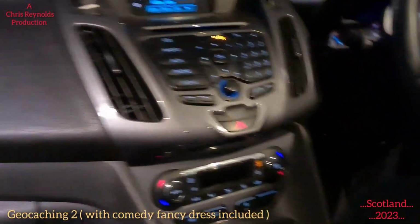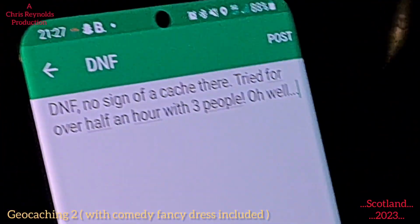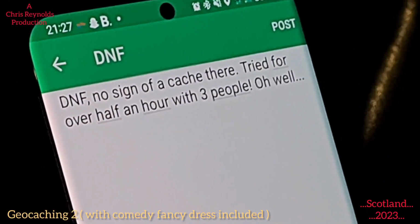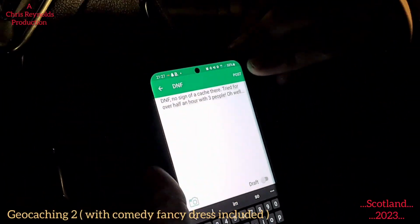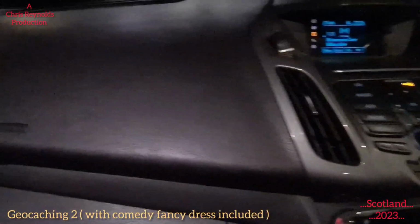So Struan's just writing that into the app. Yeah, tell them: did not find, no sign of a cache there. Tried for over half an hour with three people, oh well. Yeah, I did give it a shot, but it was difficult. There's too much stuff there.